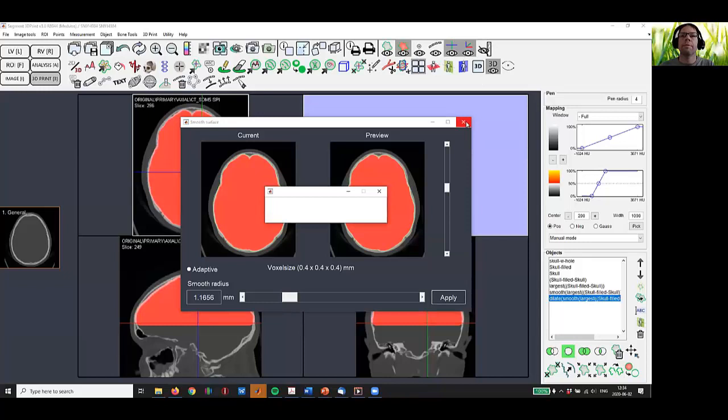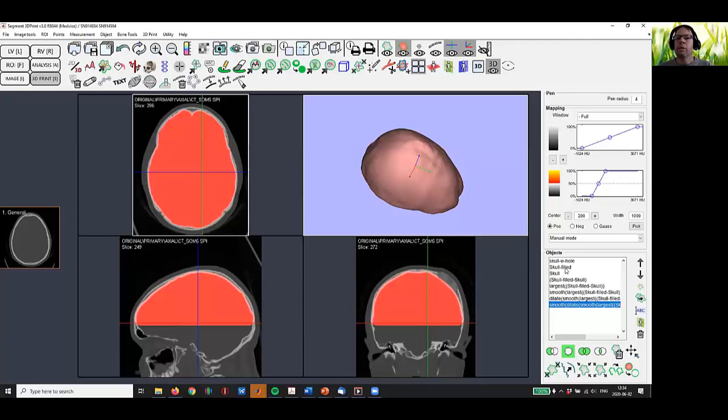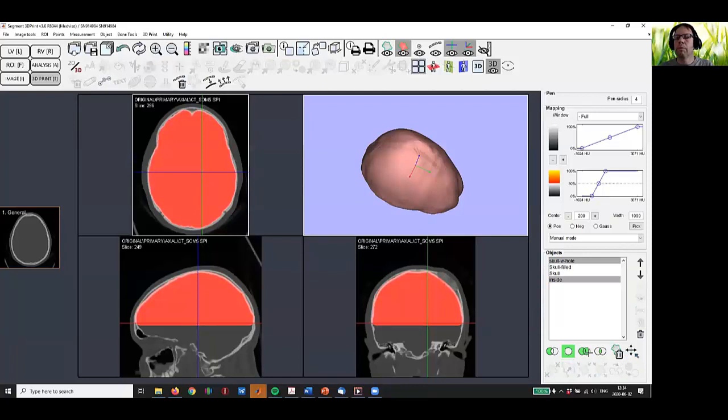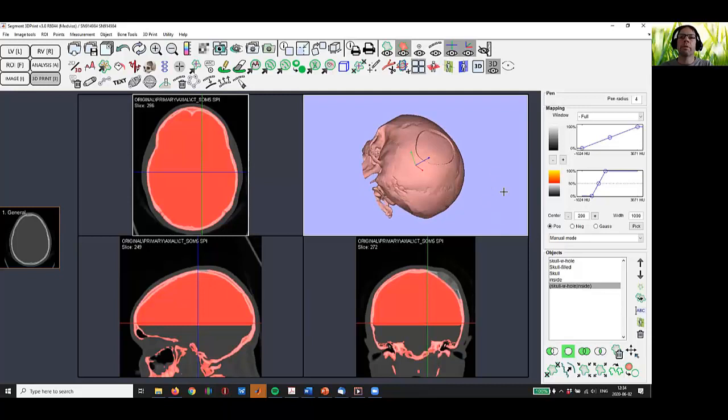Okay, so if I now combine my skull, let's call this inside, and we can take away these temporary parts that we don't need. So if I combine my inside with the hole, I will get the mold as I want. And then again, I can cut it as I did on the previous case. Okay, so now we created the mold.